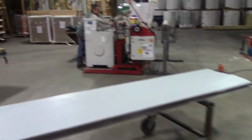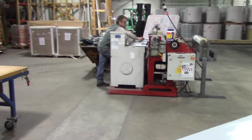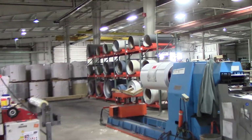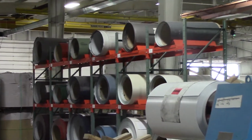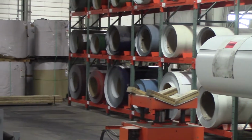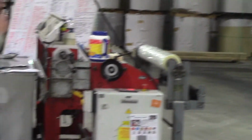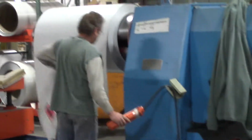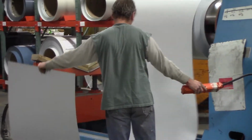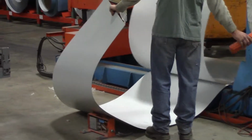Trim operation here. They use exactly the same coils, that way we get a complete color match. What they do is put a coil on there and run it into the decoiler here. And this is a splitting machine. What that does is allow you to cut, I think it's up to 6 different pieces out of that coil at one time. It's a series of knives running through there, and that cuts out the blank strip of the steel. This is a plastic packaging.